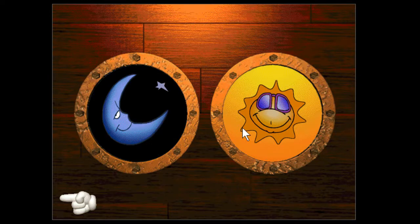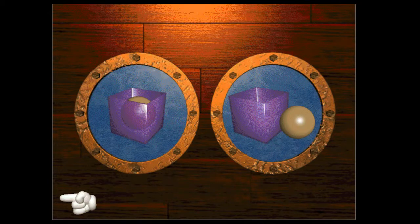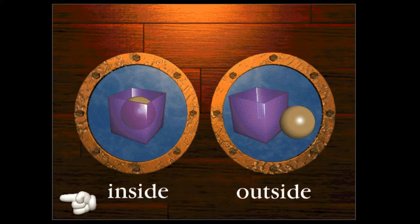Please try again. Very good. Night is the opposite of day. Click on the picture of something that is outside. Please try again. That's right. Outside is the opposite of inside.